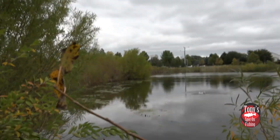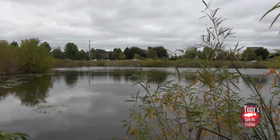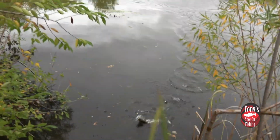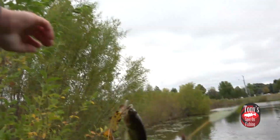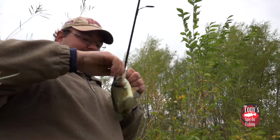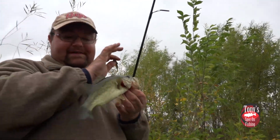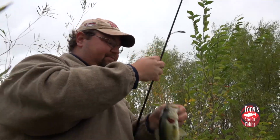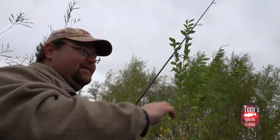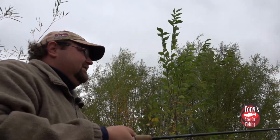There we go. Whoa! Oh, he's leaping in a battle. Now that one just kind of sucked the bait in. Went back to that stop and go retrieve and just let him eat it. I mean, it's a little fish, but you know what? With as cold as it is and how drastic these temps have dropped, it beats sitting on the couch, that's for sure. So, like I said, that was a stop and go.